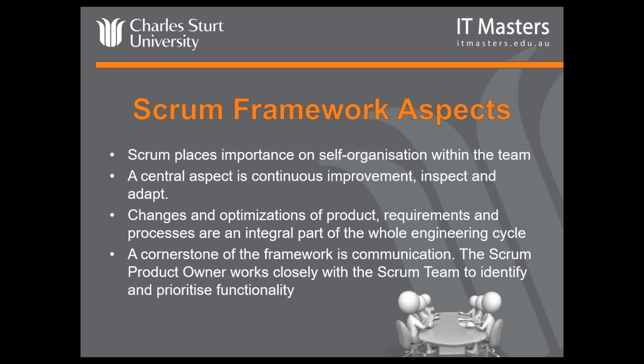And the whole thing about the Scrum framework is that it tries to deal with the fact that the requirements are likely to change quickly or not completely known at the start of a project. So the low-level requirements that we would actually work off are only defined at a time when they are going to be implemented within that sprint that we're working in. So in Scrum, changes and the optimization of the product, the requirements and processes are a big integral part of the whole cycle. And the other big cornerstone of the Scrum framework is, of course, communication.